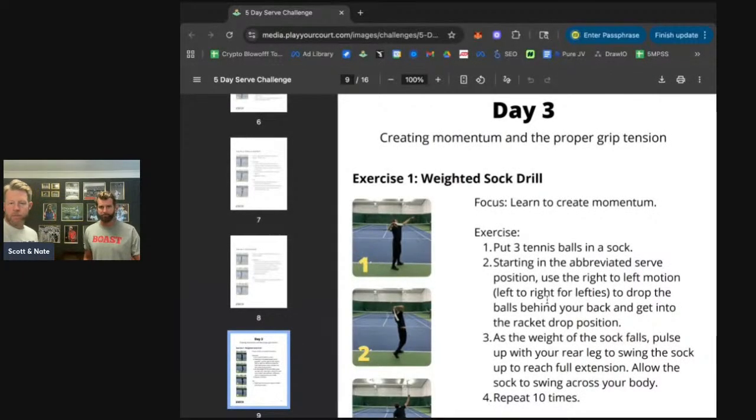The main thing here is that there are a lot of tools being sold to help you feel the way gravity works on the serve, and they're relatively expensive. Here, this should be relatively free. You need 2 or 3 tennis balls, 3 is probably ideal, and then just a long sock, right? Not a short crew sock. Just a long sock.